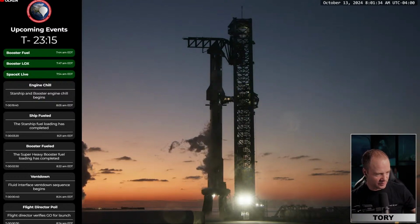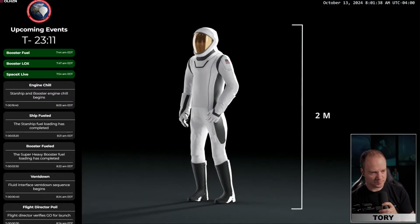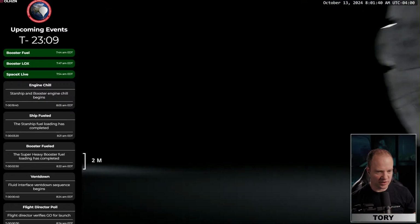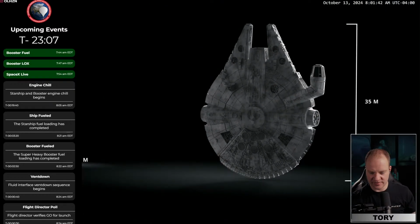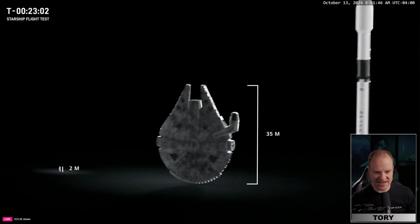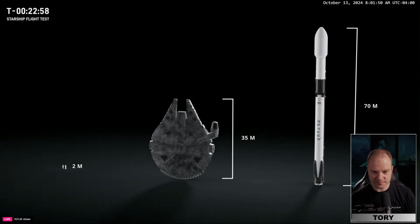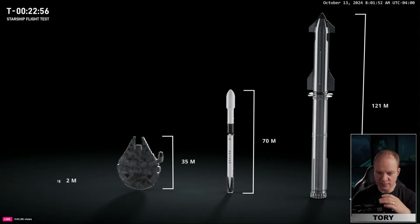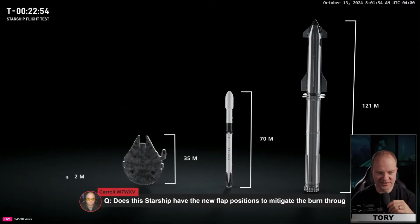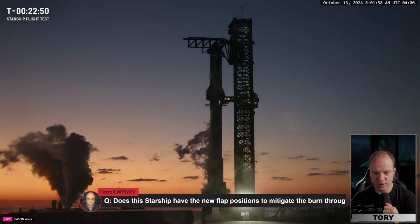All right, while they're talking a little bit, I just want to grab a couple of comments here. We can kind of get an idea of the scale of Starship as they show it, compared to the length of the Millennium Falcon. I saw a couple of questions come through. Carol wants to know, does the Starship have new flap positions to mitigate the burn through?